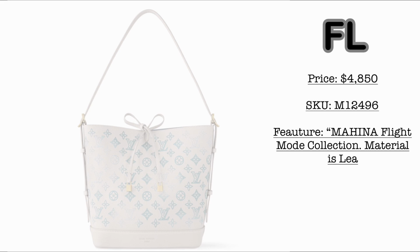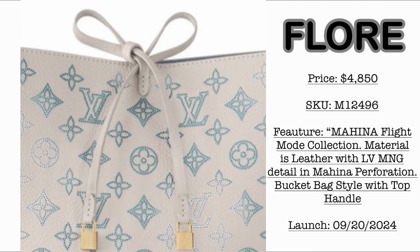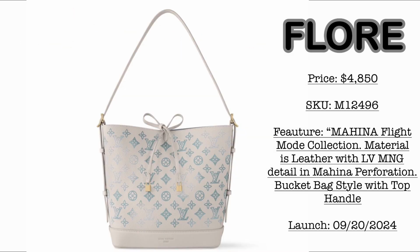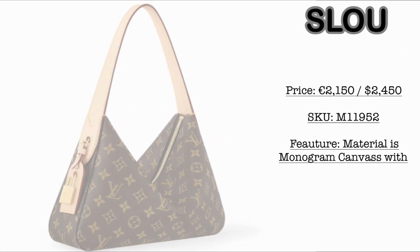Next we have the Flory. So this is like a bucket bag style. Price of this one is 4,850 USD. So same material. So this is the close-up. So the closures we're going to see, we have the leather tie, and on the bottom we have the very cute and teeny tiny Louis Vuitton lock. It would come with a top handle that I believe you could wear this one as a shoulder bag.